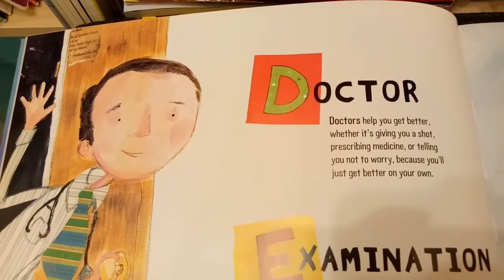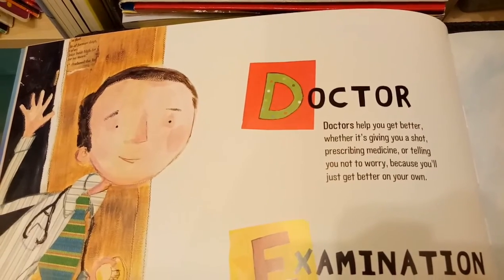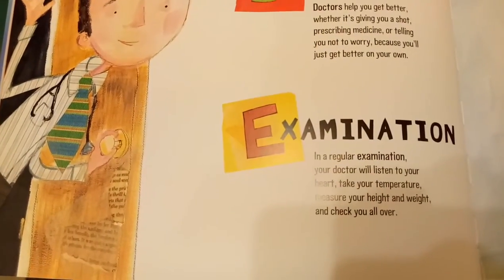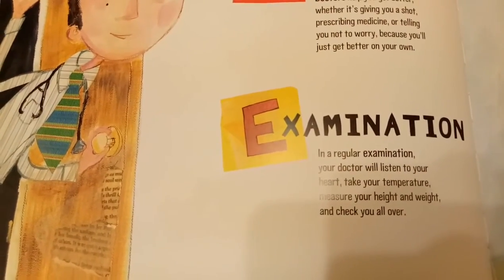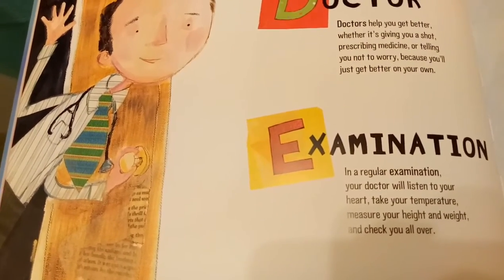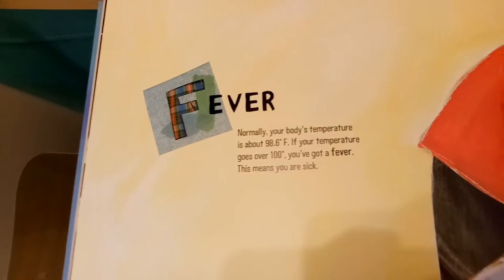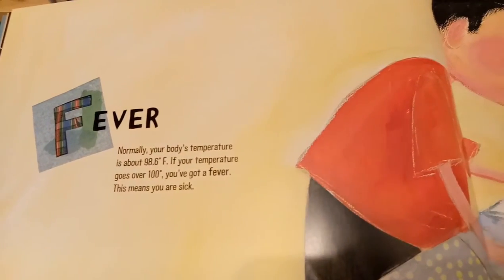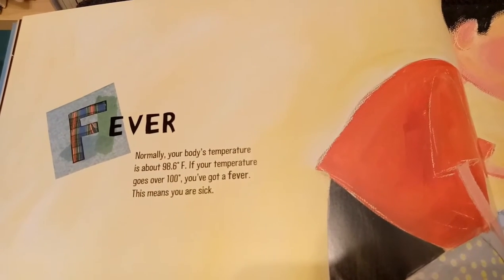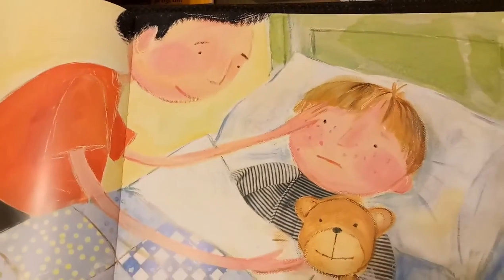D is for doctors. Doctors help you get better. Whether it's giving you a shot, prescribing medicine, or telling you not to worry because you'll just get better on your own. E is for examination. In a regular examination, your doctor will listen to your heart, take your temperature, measure your height and weight, and check you all over. F is for fever. Normally, your body's temperature is about 98.6 Fahrenheit. If your temperature goes over 100, you've got a fever, and that means you're sick. Uh-oh, not good.